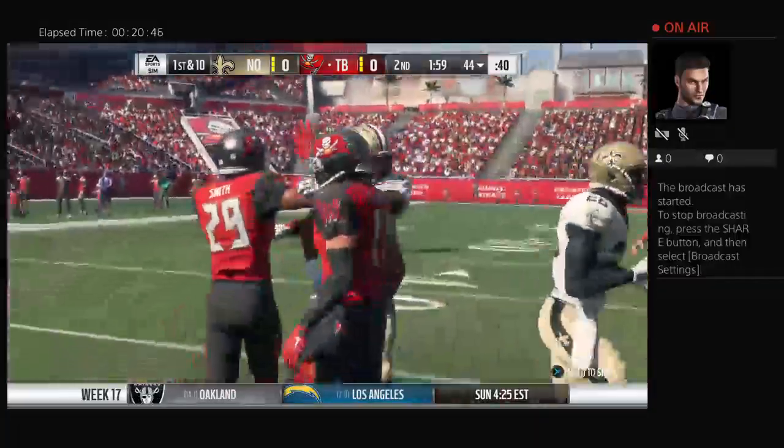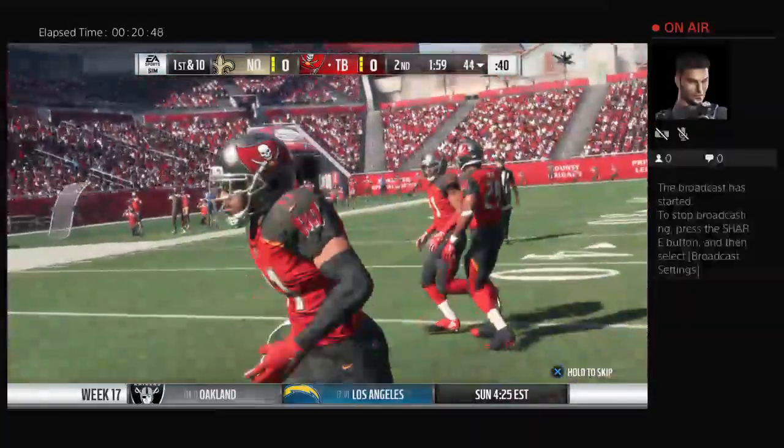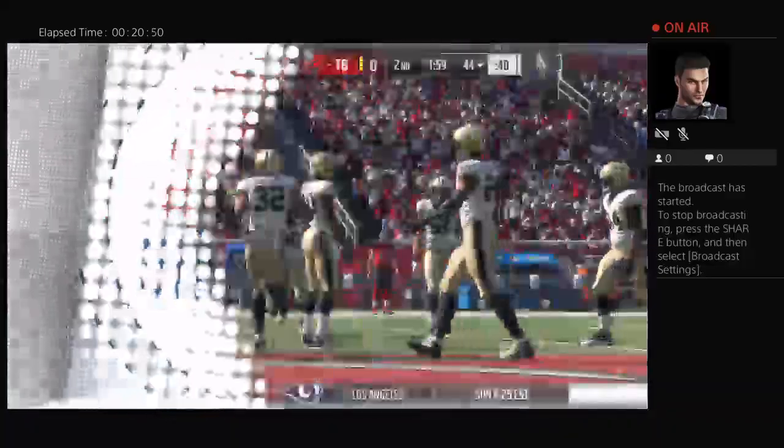1:59 to go in the first half. We'll come back to Tampa after this timeout.